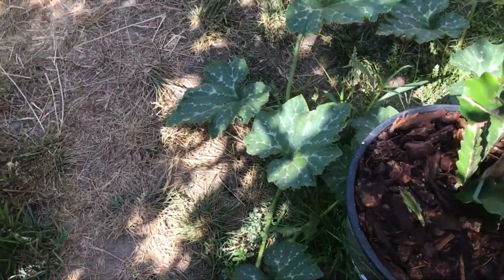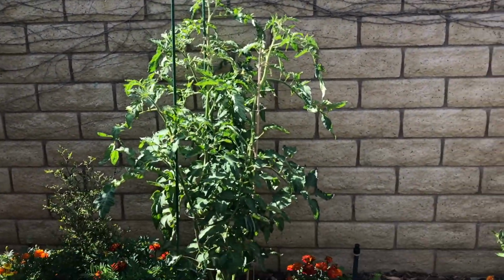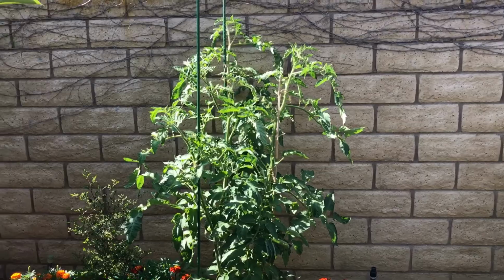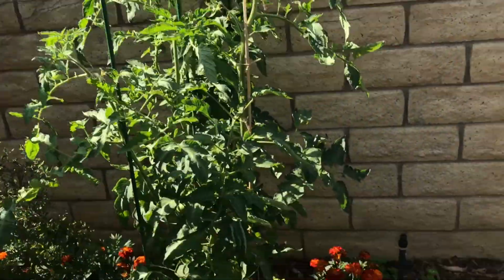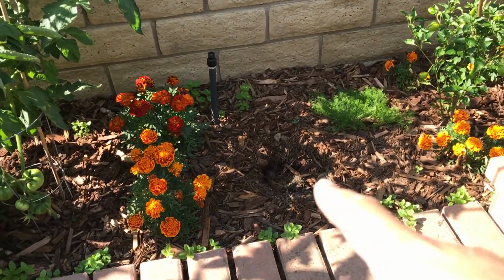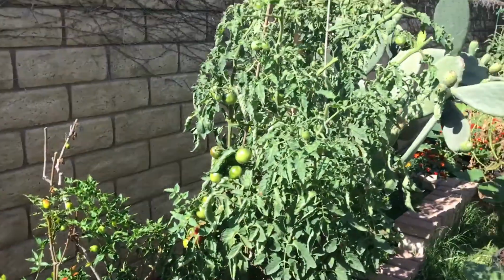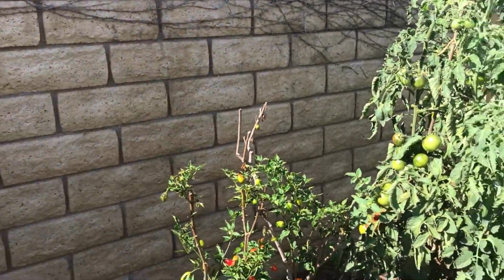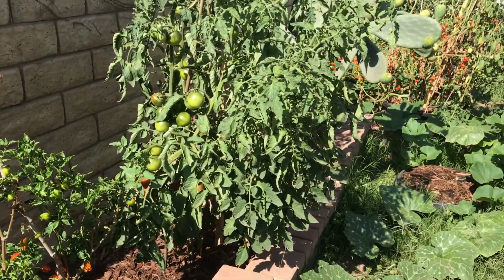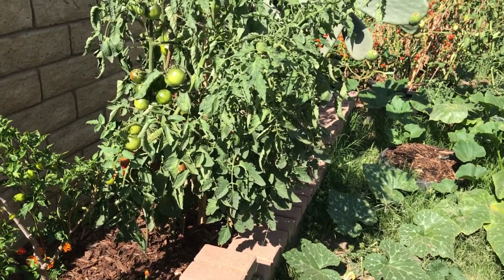And we'll come over here. You see my big rainbow. This thing, I swear, it feels like it grows 6 inches a day. It's just shooting straight up. The red beefsteak that I had here got terribly infected with whatever this thing has, the curly top virus. So again, this one I'm not watering either. I'm just letting it do its thing and die out so I can rip it out.